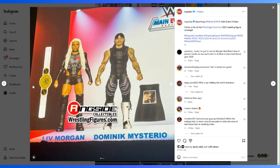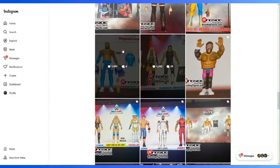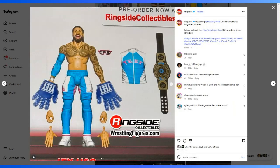Let's go back to this one. I love this set. Liv's head sculpt looks a lot better than that last one they gave us, which I don't know what they were going with. It didn't quite pan out. And we got Sleazy, Dirty Dom. Love the head sculpt.